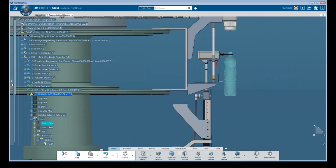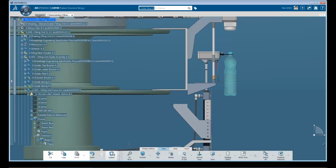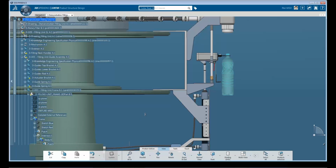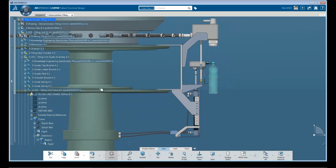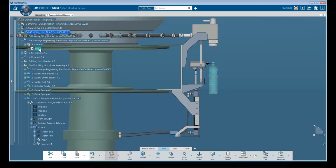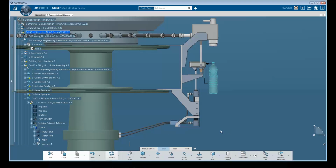His next step is to update the assembly with an automatic repositioning of the components, thanks to engineering connections mechanisms. Then, Alan uses an engineering template containing knowledge and company standards to engineer the components located at the bottom of the filling unit. He can choose between different piston sizes and obtain an automatic re-engineering of all the related components.